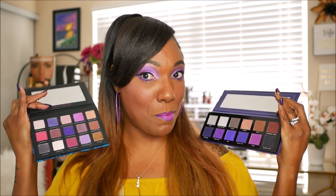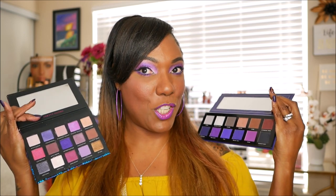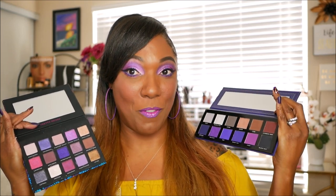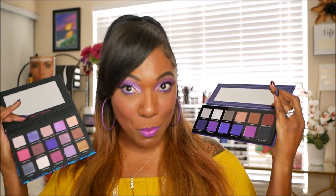And as you can see, the Bad Habit palette has more shades in it. But I'm pretty sure just looking at them, you can tell why these two are my favorite palettes right now. If I want to do a purple look, I'm grabbing one of these. Anyway, so I've run my mouth enough. I really like this palette. I think if you're interested in it, then I say try it out. Pick it up, you know. Live on the wild side for $16.